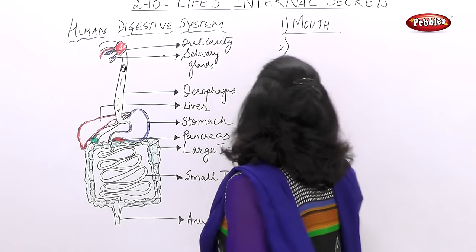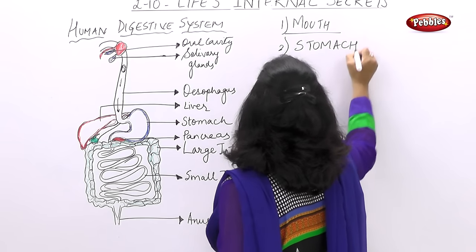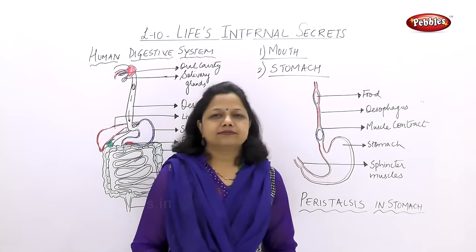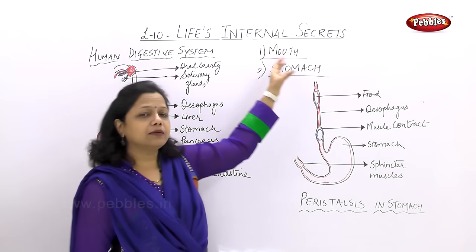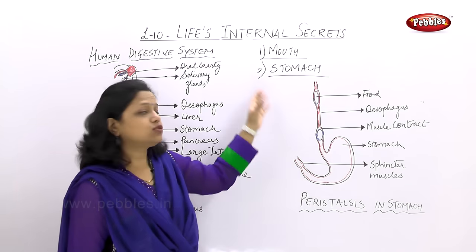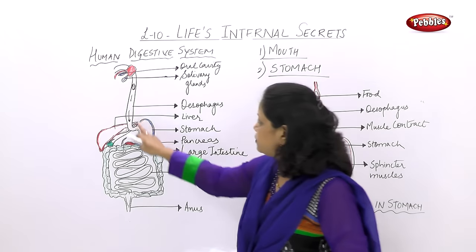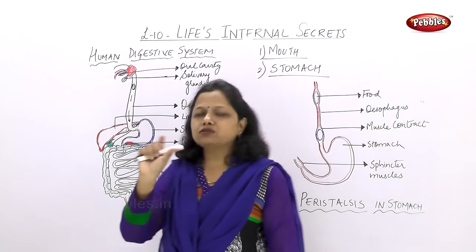Now the second part we are going to learn is the stomach. What happens in the stomach? The food has entered the mouth, we have chewed it, we have mixed it with saliva. Now it has to enter the stomach. It will enter the stomach through a long muscular pipe, which is called the esophagus.